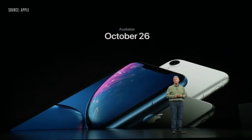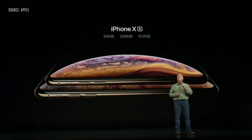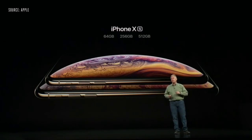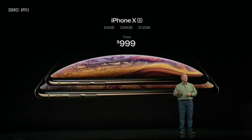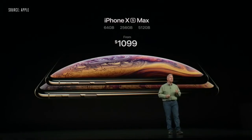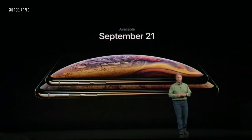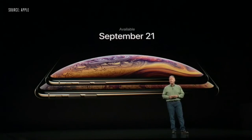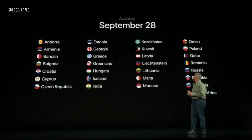iPhone XS will come in 3 configurations, 64 gigs, 256 gigs, and that new 512 gigabyte storage capacity. It starts at $999. And iPhone XS Max, same 3 configurations with its larger screen, larger battery, will be just $100 more, starting at $1099. So iPhone XS and XS Max, you can start pre-ordering on Friday, September 14th, and they'll ship a week later, September 21st. And it'll start shipping in all of these markets. A week later, it'll start shipping in all of these locations as well.